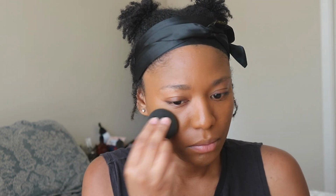I will say I feel like I did use less product with the brush side. So what may work for some people is using a brush to apply it and then going over it with the Beauty Blender, because that's what I'm about to do right now. Yeah, see, that looks way better already.